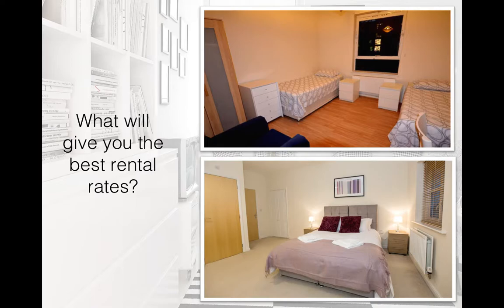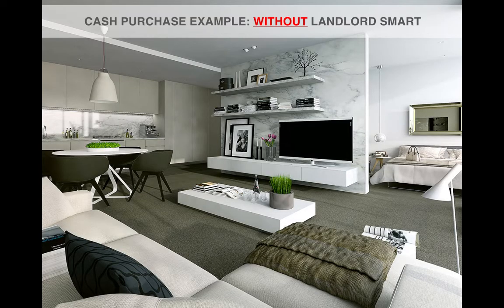Why is number 2 likely to generate more rent for you? Because of the way that it looks. People do buy the image of what you're selling. And when everything looks amazing and it's been furnished to a high standard and it has a high level finish, you're going to achieve more rent in return.